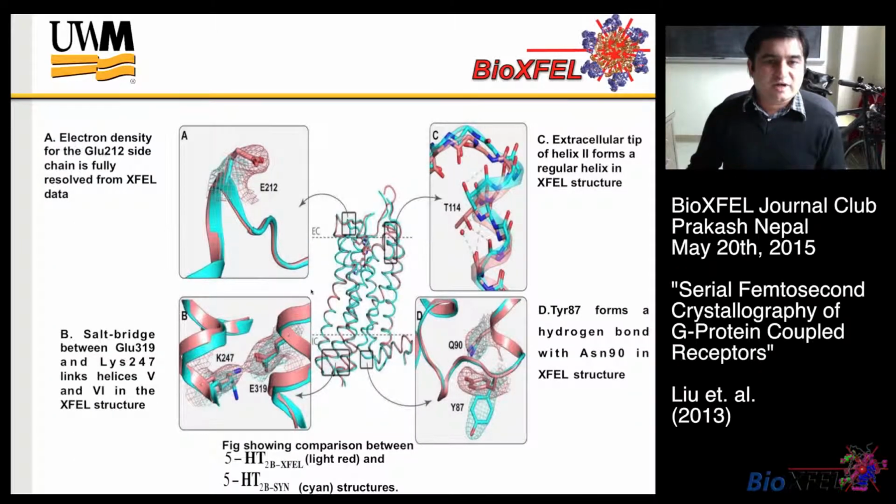So from XFEL data, they are able to recover the electron density for the GLU 212 side chain. They show that this electron density for the GLU 212 side chain is fully recovered from XFEL data. However, that is not possible from the synchrotron data. And here in B, there is a salt bridge between GLU 319 and lysine 247 that links helices 5 and 6 in the XFEL structure.